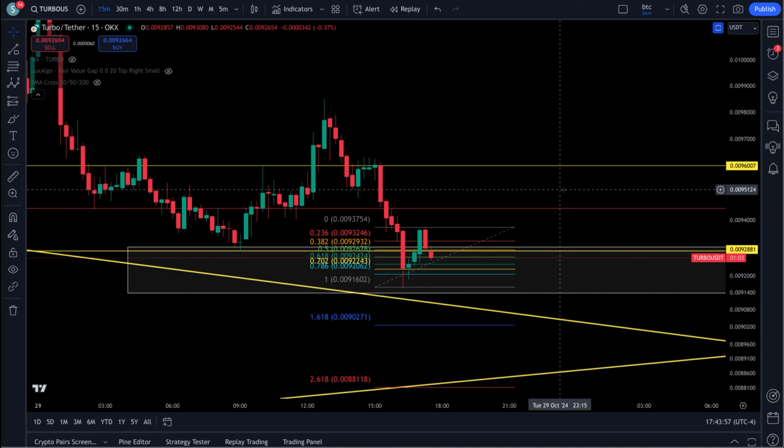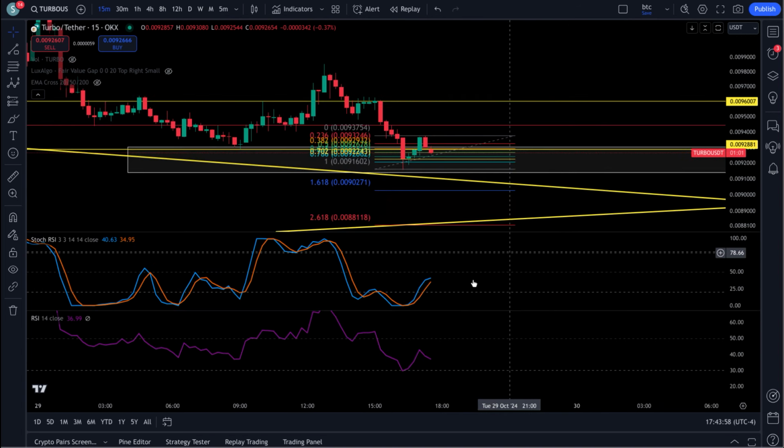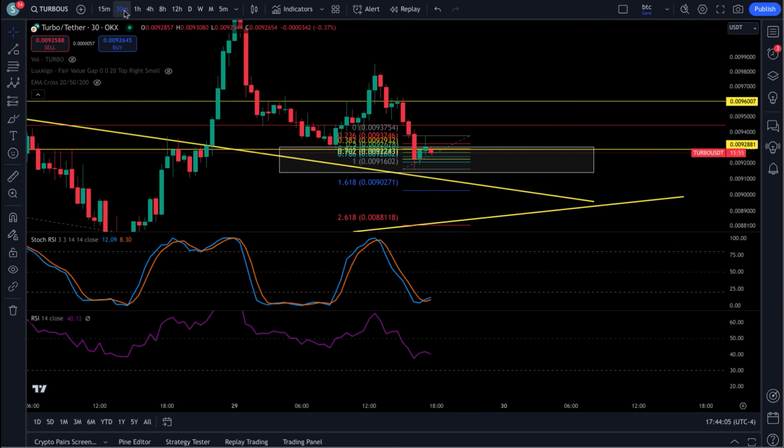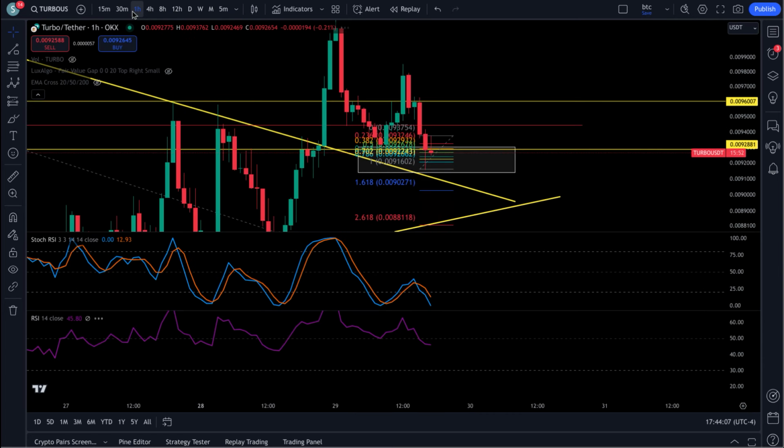All right, the RSIs, we got the 15-minute. Still bullish. Looking a little weak though, isn't it? Looking like it wants to roll over a little bit. 30-minute looks perfect. The 1 hour is still correcting a little bit.